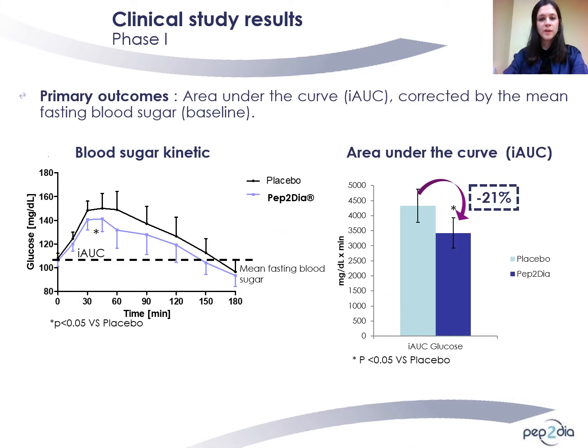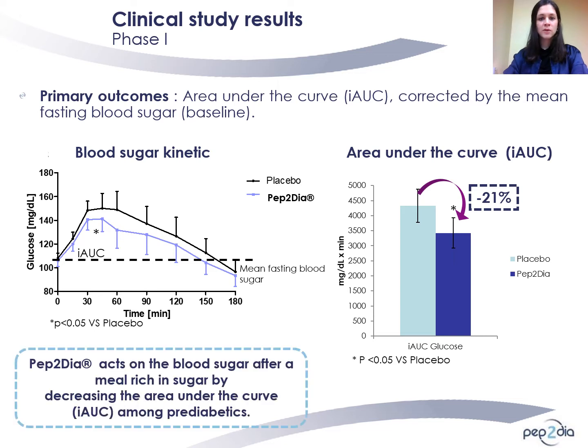The primary outcome measured is the area under the curve corrected by the mean fasting blood sugar, the IAUC. And we can see that after taking Pep2Dia 15 minutes before breakfast rich in sugar, we had a reduction of the area under the curve by 21%, which was significantly different from placebo. So Pep2Dia acted on the blood sugar after a meal rich in sugar among prediabetics.